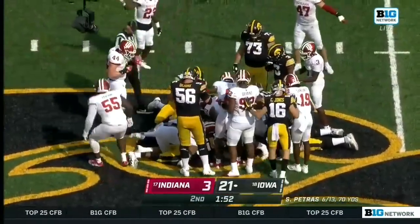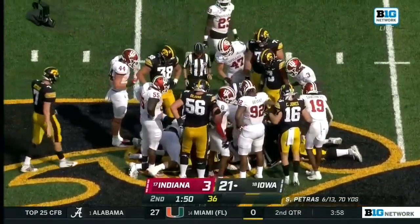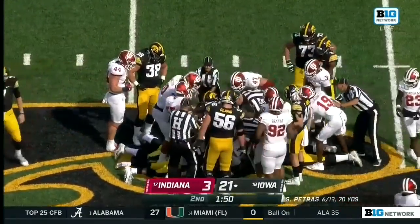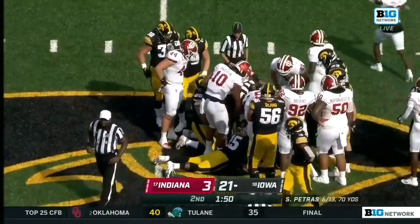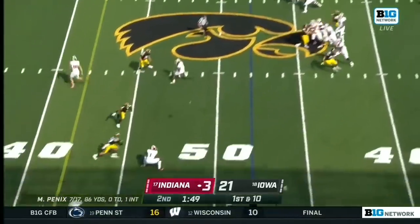McFadden says Indiana has it. And the digging begins. Indiana does have it. These two teams, top three in the Big Ten in turnover margin last year.